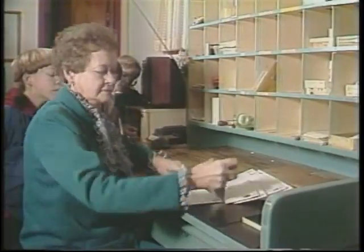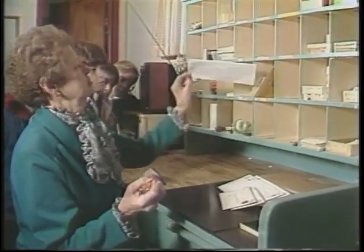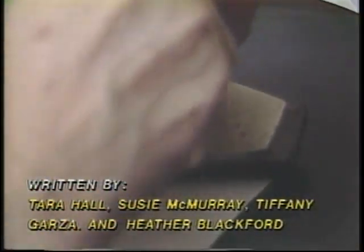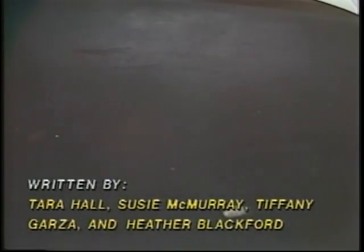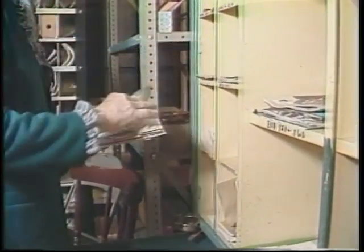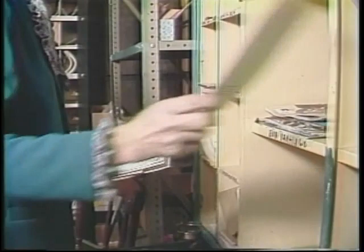We hand cancel all of our mail in this office, which also makes it different from the big city offices. When it's dropped in the mail drop, we pick them all out and then take them over to the canceling table. And we have a hand stamp that we stamp each letter with. It then goes out of here and goes to Toledo, and Toledo processes them to wherever they're going. Even though it isn't as modern as most others, the Gypsum Post Office takes pride in the special care given to each piece of mail.